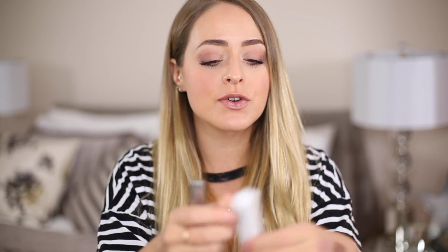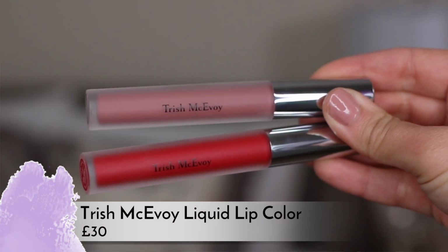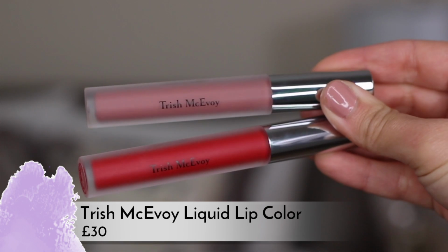And then there are some new lipsticks coming out from Trish McEvoy, and I have finally found a liquid lipstick that I love. I can firmly say that I love this. I do not like liquid lipsticks, as you guys know. I find them very drying, I struggle with them, but this is genuinely the nicest textured liquid lipstick I've ever tried.